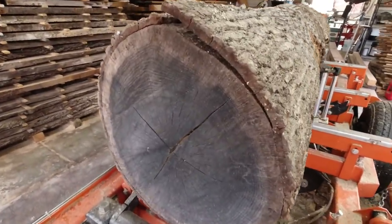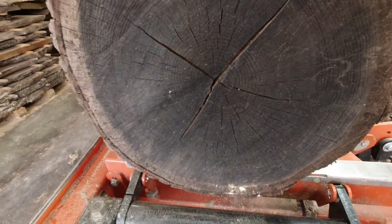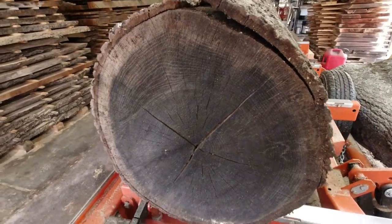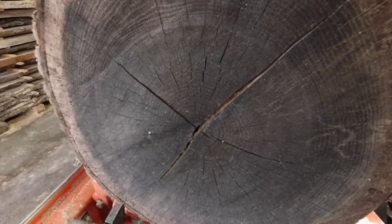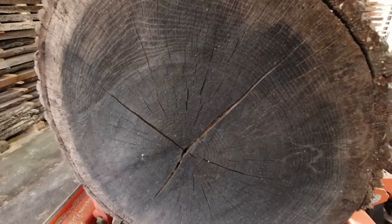Got a nice, nasty check right there going down the middle. Once again, anchor seal does not always work like you hope it will. It usually does work, but sometimes oak will go ahead and split on you anyways. It naturally wants to split on that plane regardless of what you do.